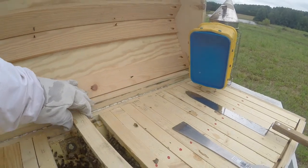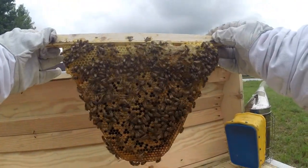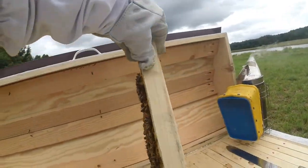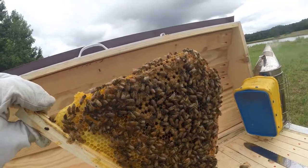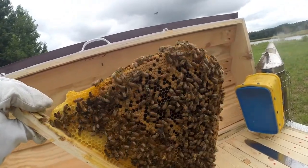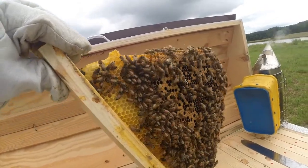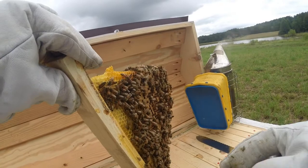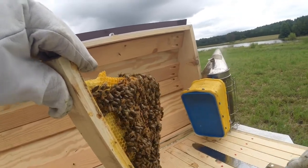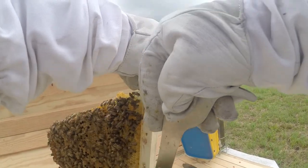But hopefully, oh, there's a lot of brood in that too. And it's good brood. It's worker brood, which makes me happy. But I do wish they'd quit putting up drone cells and practicing on those queen cups, because it makes me nervous.